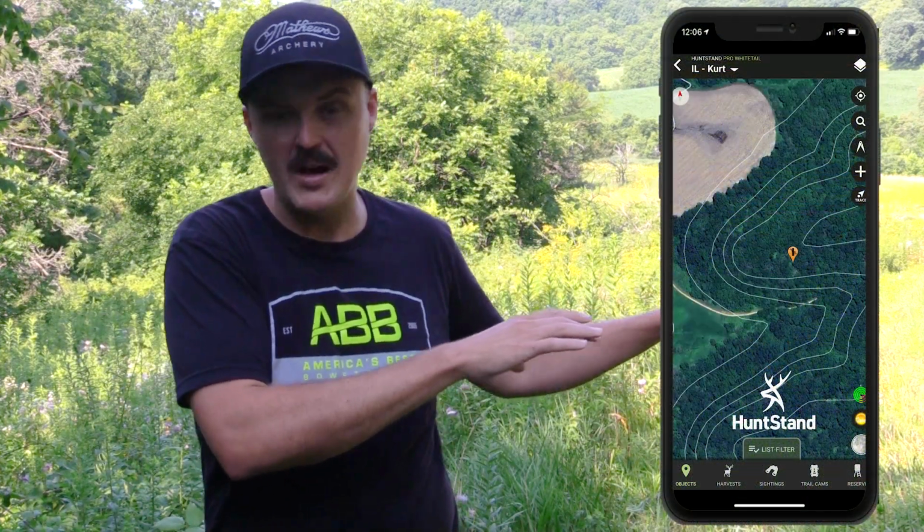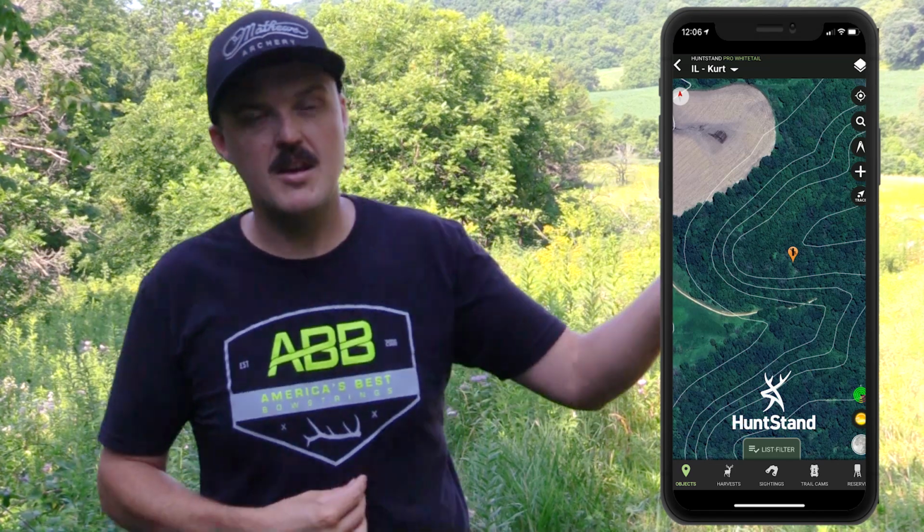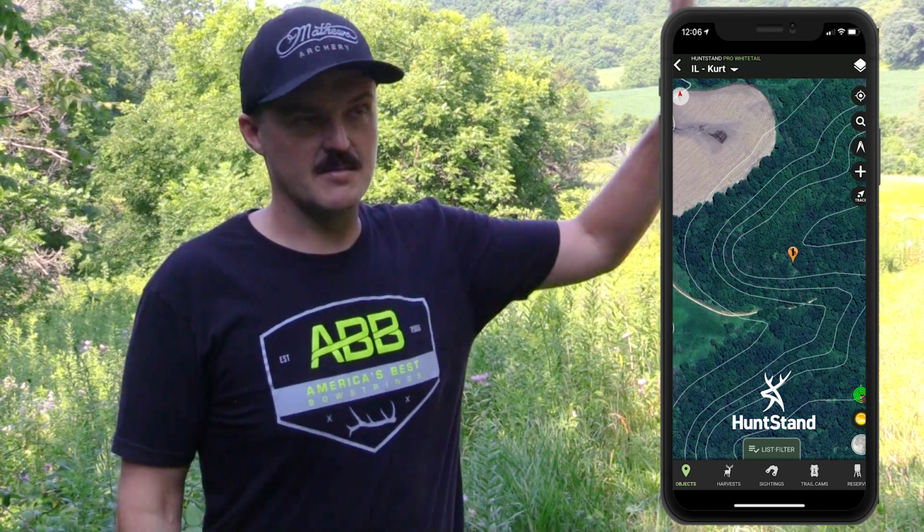And I thought to myself, this is going to be one of my experimental spots on an east wind, because the ridge kind of lays in a northeast to southwest, topography wise. And I thought to myself, maybe on some of these east winds, we're going to get some deer bedding on the toe of this slope overlooking the big valley behind me. That was the thought. I set the tree stand up.